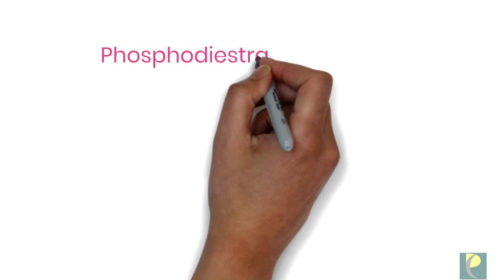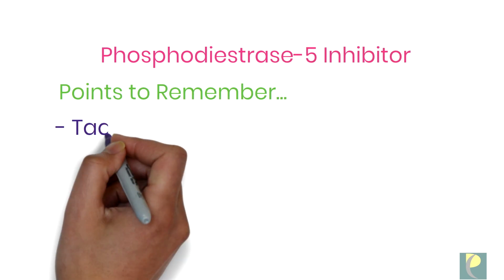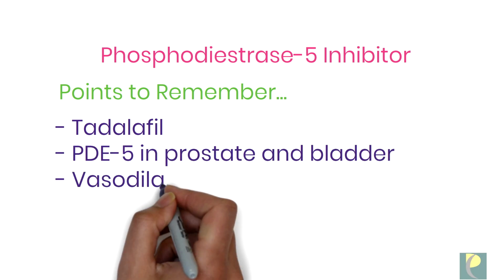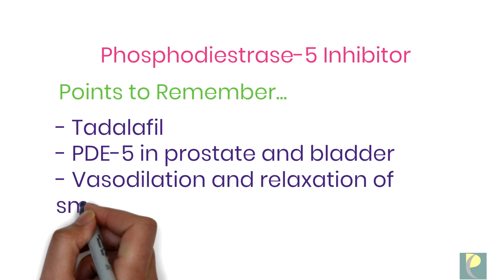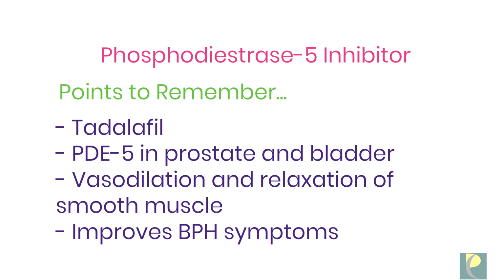The next class of drugs for the treatment of BPH is phosphodiesterase 5 inhibitors. Tadalafil is the only phosphodiesterase 5 inhibitor approved for the treatment of BPH. Phosphodiesterase 5 is present in the prostate and bladder, and the inhibition of this by tadalafil allows for vasodilation and relaxation of the smooth muscle of the prostate and bladder, hence improving the symptoms of BPH.